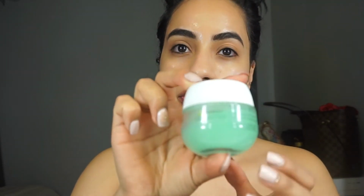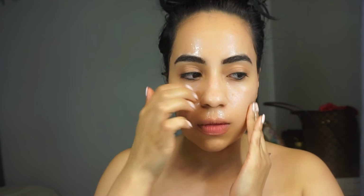Lastly, I'm going to be using a Garnier cream, so I just go ahead to set everything in. I apply it to my skin and massage it in and massage it down to my neck. Also, on my eyelids, I just put a little bit because they're kind of dry because of all the makeup.